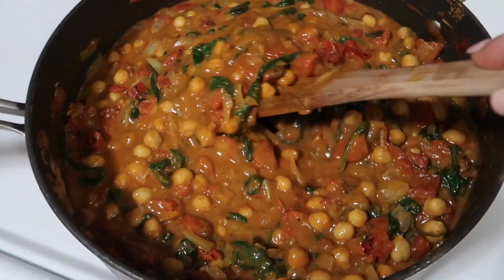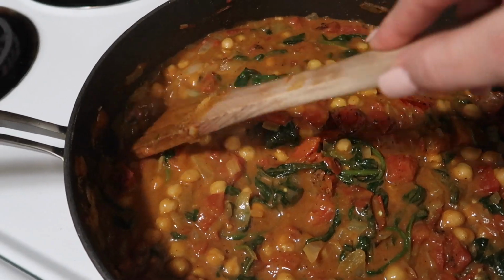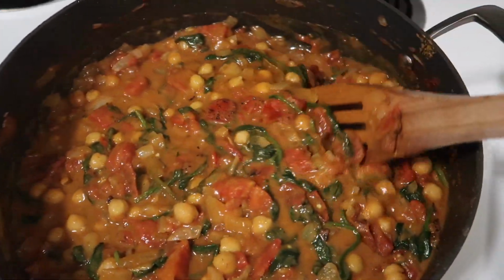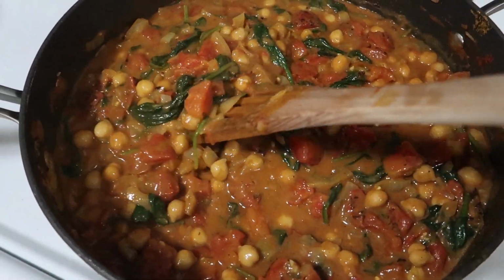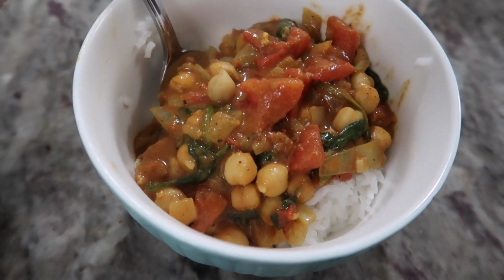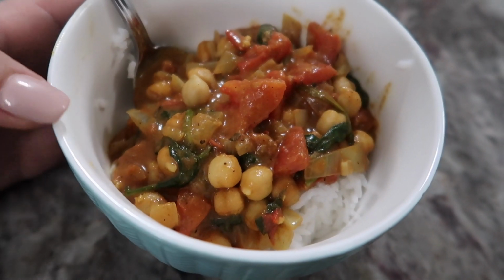This is what it came out like, and I think this is way more like it. I tried it, tastes delicious, probably could use just a teeny bit more salt, but other than that, super good, and I can't wait to put this over rice. Also, I love curry. Don't know where I got that I don't like it, but I love it. It's bomb. All right, this is what it looks like all served up over rice. Looks delicious.